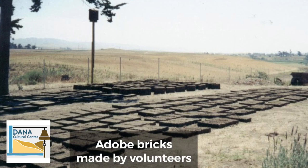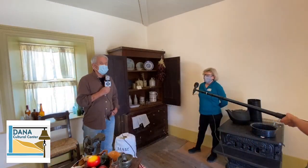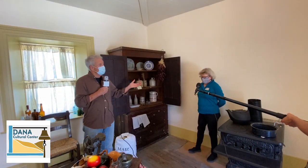We see, and is this Adobe material, obviously? This is all Adobe material. Some of it is original and some of it is restored. And we're going to go through all the various rooms, which is incredible. And this building dates from 1839? 1836 or 37. And I'm here with Colleen Beck, and you are a docent or a volunteer?